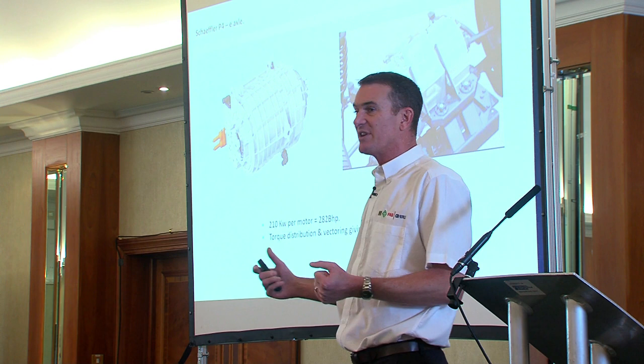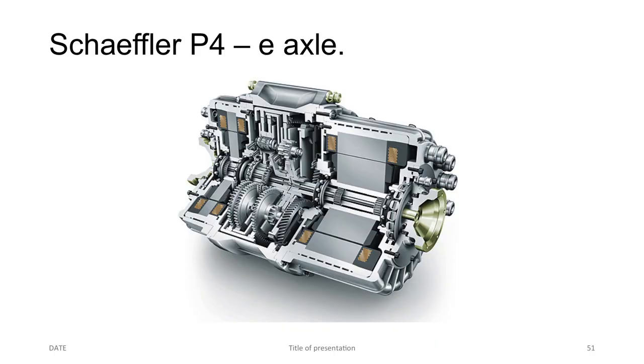So when we're steering, we can put extra power to the outside motor. If we look at this, we've got a small motor on the outside, that is to accelerate and brake on that particular side. That's the main motor there that gives us most of our power, and it is running through an epicyclic gear train inside, so we can gear it up.